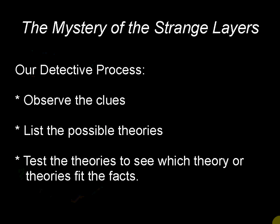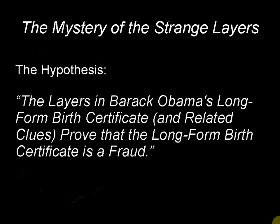Here's the detective process we're going to use. First, we're going to observe the clues. Then, we'll list the possible theories that might explain those clues. Then, we'll test the theories to see which theory or theories fit the facts. Now, here's the basic idea that we're testing. Our hypothesis: that the layers in Barack Obama's long-form birth certificate and related clues prove that the long-form birth certificate is a fraud.